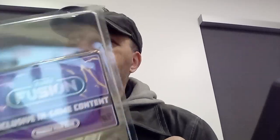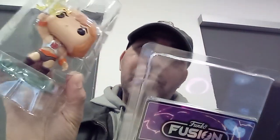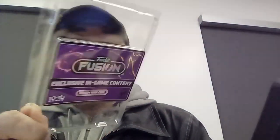And anyway, here is the code. And this is the figure, the He-Man figure. They had some figures, and the only one that I really thought was really cool and wasn't too expensive was this one, I think $10.99 for He-Man. He-Man is pretty cool. There's a He-Man level. It's a little puzzle heavy. So this is the code, and I guess I have to scratch this off to get the code to redeem it. So I'm hoping and praying that I get something really cool. Maybe the character that I like.